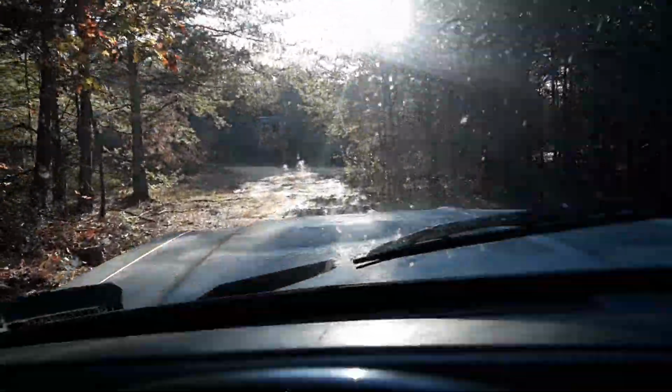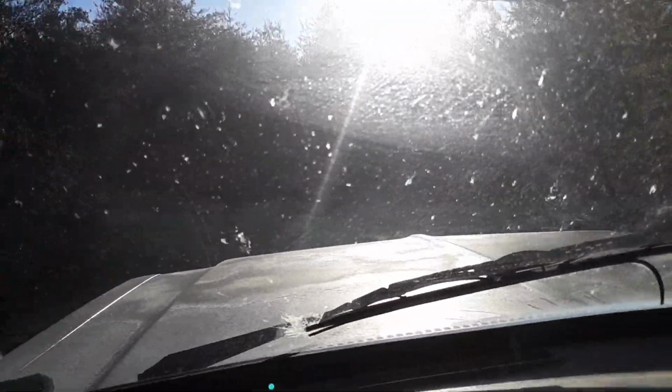I'd like to clear this area in between the house and the driveway and have a nice yard in here. It's an old storage semi-trailer.